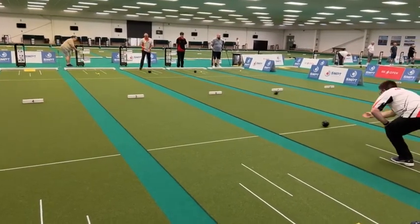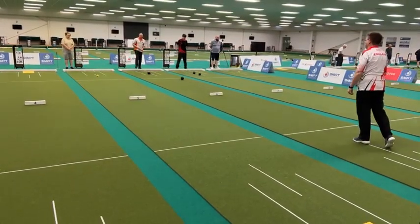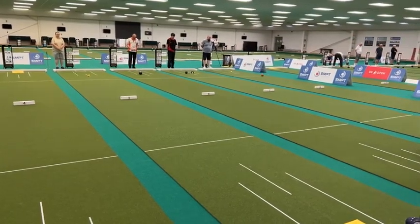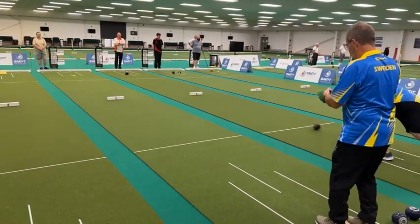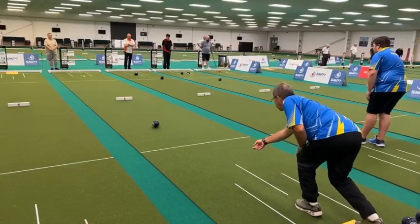Right, good afternoon everyone. Here we are at Chelmsford for the World Cup. We're into the last group games. The first coverage of the weekend, and we've got Peter Roberts of England playing Jörgen Karlsson of Sweden. So enjoy the game.